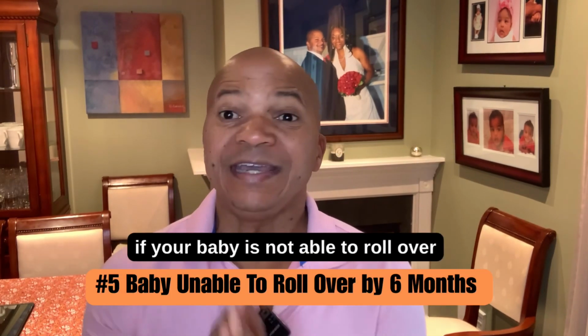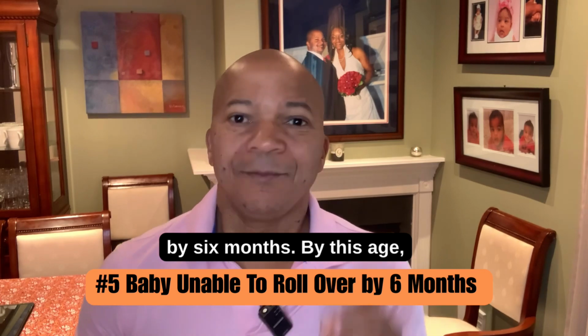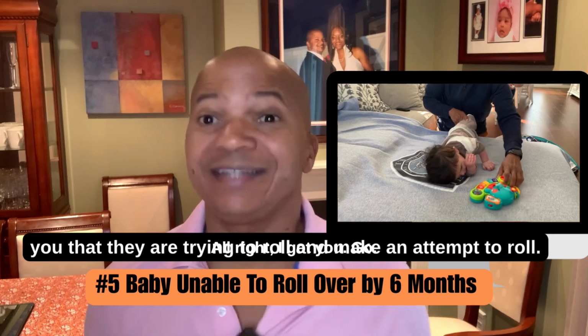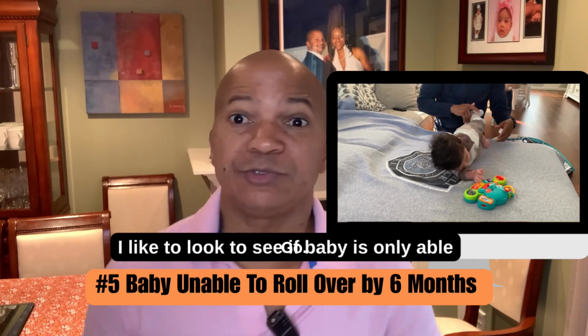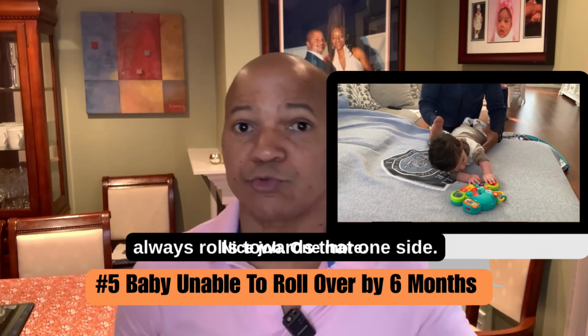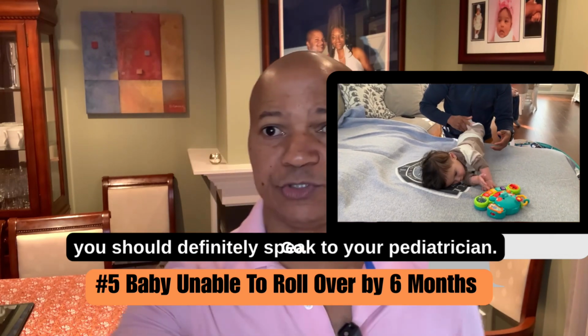Number 5, your baby is not able to roll over by 6 months. By this age, your baby should be rolling or at least showing you that they're trying to roll and making an attempt to roll. When I have baby rolling, I like to see if baby is only able to roll towards one side of their body or always rolls towards that one side. If this happens, you should definitely speak to your pediatrician.